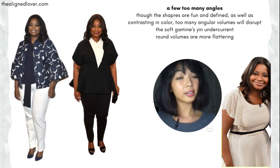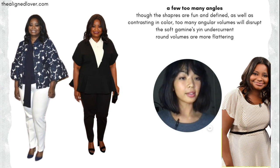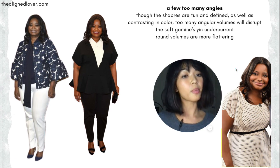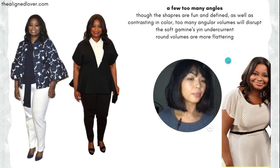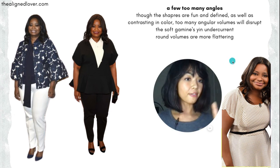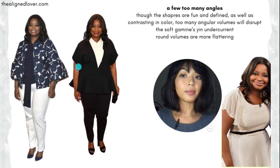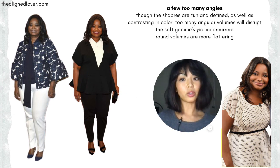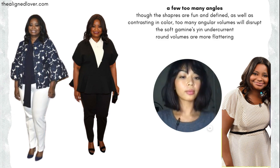Another important thing to remember is the soft Gamine has a soft undercurrent, so too much use of angles and angular volumes can be very overwhelming. Instead, you want to use rounded, soft volumes for a little bit of pop, a little bit of extra shaping. So here she looks really adorable and fresh and playful and well-defined. Here, the angular volumes of the sleeve and of this waist are just really overwhelming her. You see the outfit and not her, whereas here you definitely see her.